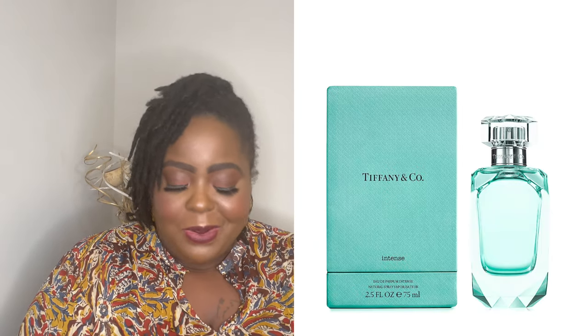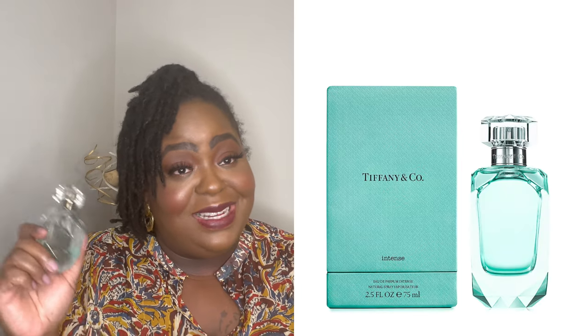Y'all, I still wear it. I wear it in the house. If I can't find what I want to wear that day, this is always my go-to, because it's not doing too much, and then I still have a scent on that smells good. So, guys, this is another one, Tiffany Intense.